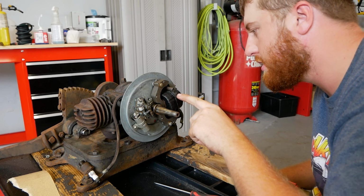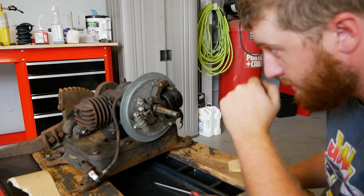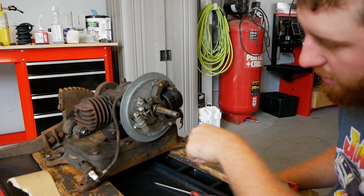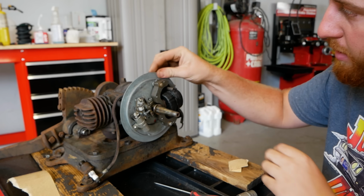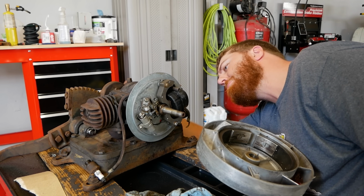Assuming that this has not lost its magnetic charge, or the magnets on the flywheel have not lost their magnetic charge, and that our condenser or capacitor, whatever this doodad here is, is working, we should be good to go. So I'm going to clean up the flywheel, get that back on the face, and see if we have spark.